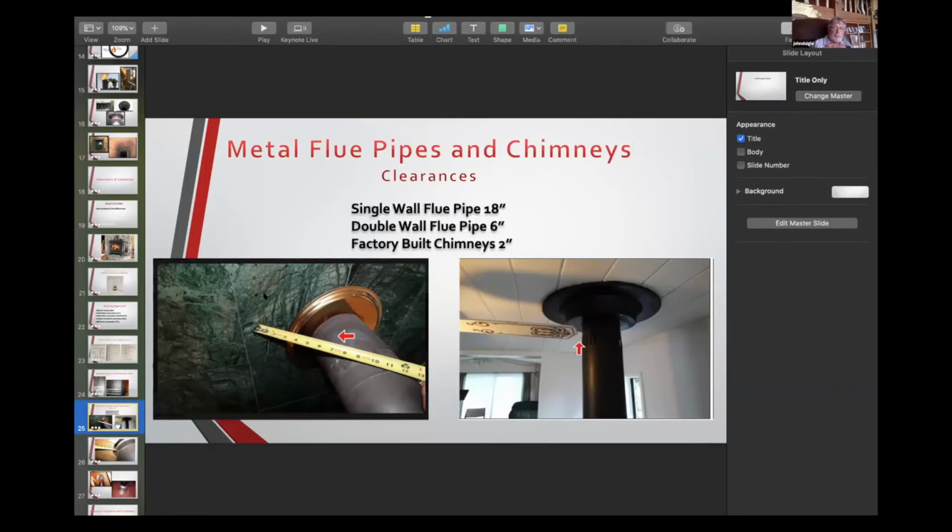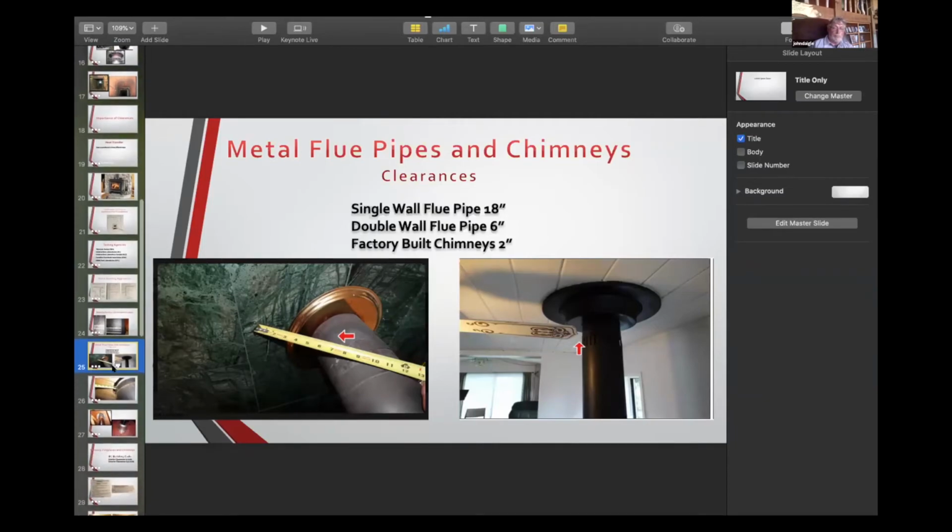So remember that this wall here, even though it's a non-combustible material, we're needing to estimate the thickness of that material and then add it to that particular measurement. And then we're assuming in this picture, and I believe that it was, that the wall in behind this was combustible. So what we're measuring is through that non-combustible material to the combustible material behind it. Very important to remember that.